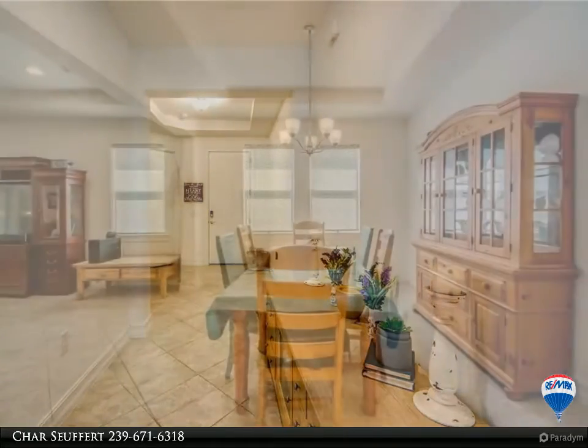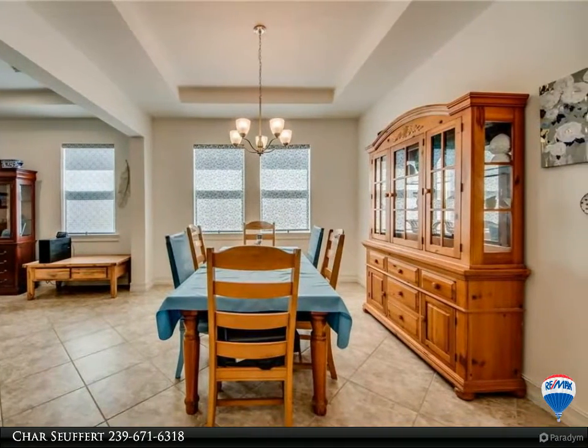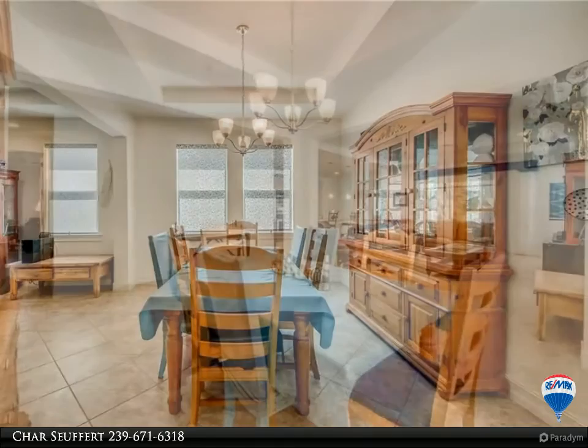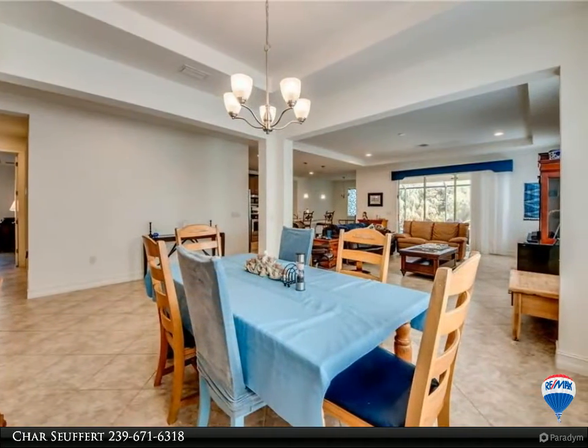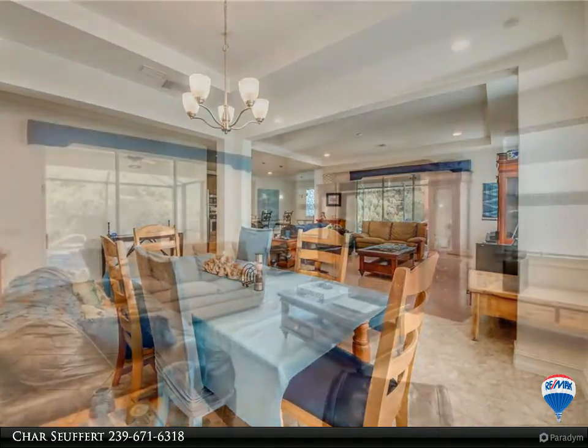Master bedroom is located in the rear of the home and offers tray ceilings, beautiful preserved views, large walk-in closet and spa-like master bath. 2 guest bedrooms are in the front of the home. They are both spacious and share a Jack and Jill bathroom.